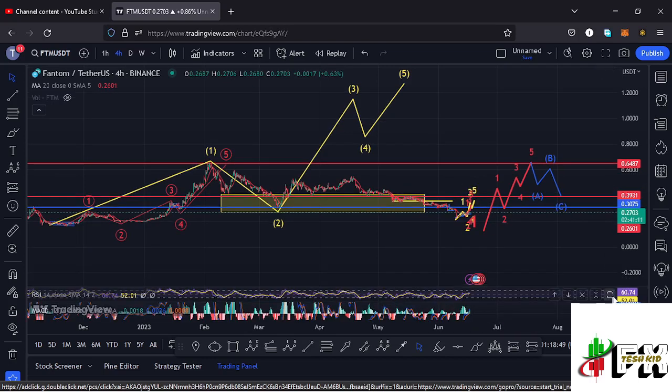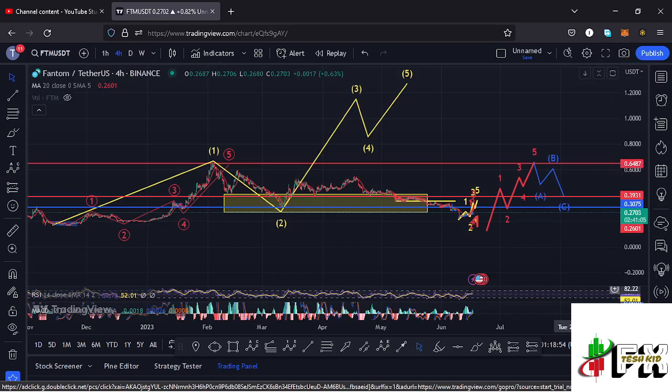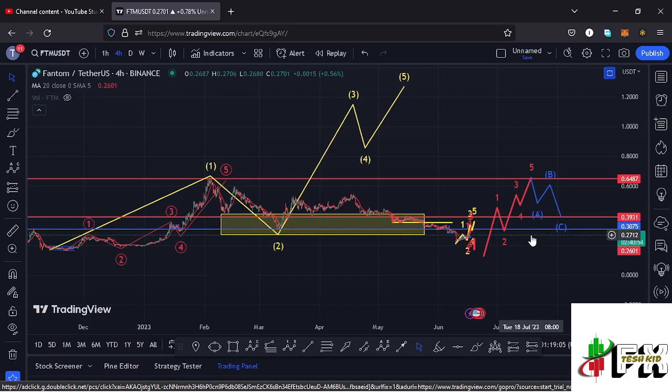On the indicators, on the RSI, we are trading at around the 60 mark. We have massive room for us to fully support higher prices. On the MACD, we have been able to print a bullish cross, fully supporting higher prices. So let's be patient and see how that plays out, and I'll be keeping you updated.